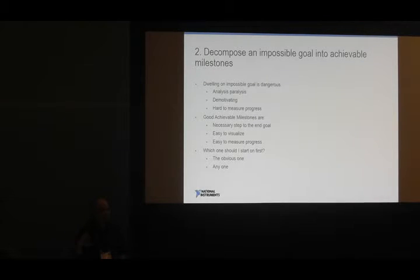Decompose an impossible goal or deliverable into achievable milestones. It's important to not dwell on this impossible goal, because we all get bogged down thinking there's no way we can do this. Analysis paralysis. By the time you figure everything out, everyone's defeated. So don't think about it too much.